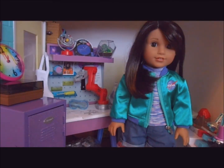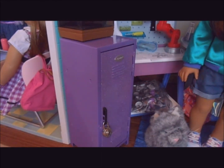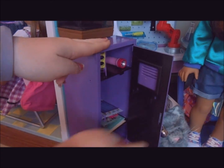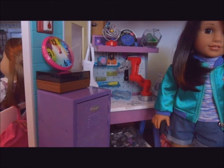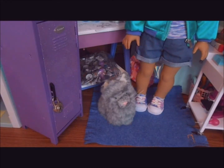Moving outside the school into the science center, right here we have a school locker, and I got that from Incredible Pizza. And inside we just have some books, a flashlight, which is really weird to have in a locker, but okay, a paint set, connect floor. Then on top of the locker we have a record player that can actually play, and then we have a clock. And I have Luciana's maker table, and on it is just her stuff that you get from her maker table. Then we have Miss Luciana Crayline cat standing on this Our Generation blue rug.